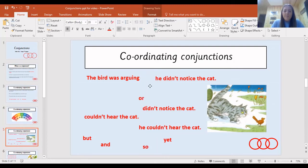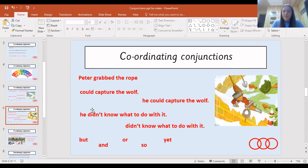The bird was arguing, or he didn't notice the cat. That doesn't really make sense. Let's try the last one. The bird was arguing, yet he didn't notice the cat. That doesn't really make sense either. So really, the conjunctions that make sense with these two clauses are and, or, so. Let's have a go using different clauses.